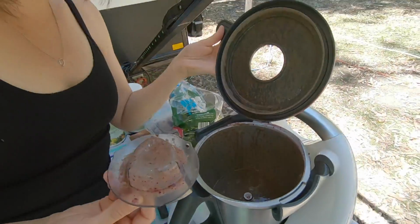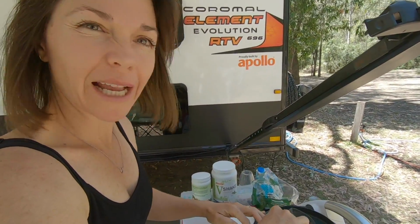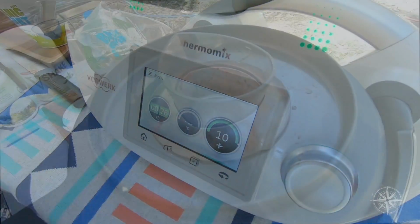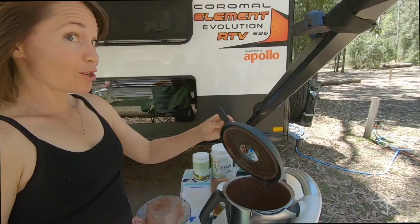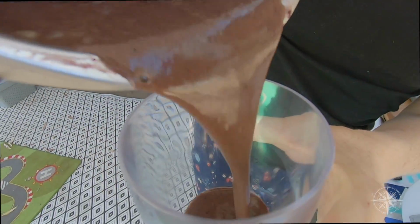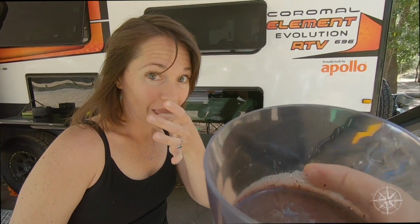Okay, so it's probably a little bit more of a blue-green drink than a green drink. I am going to add a few more blueberries. Alrighty. Let's have a look. A taste test. Whoa, look at that colour. It smells amazing, actually. Give my cameraman a taste test.